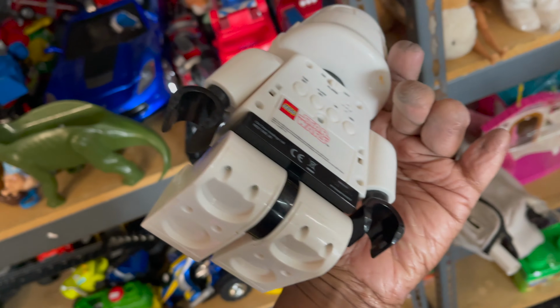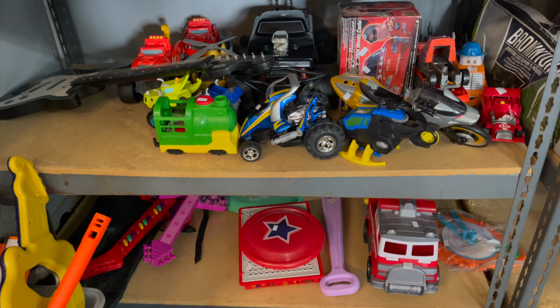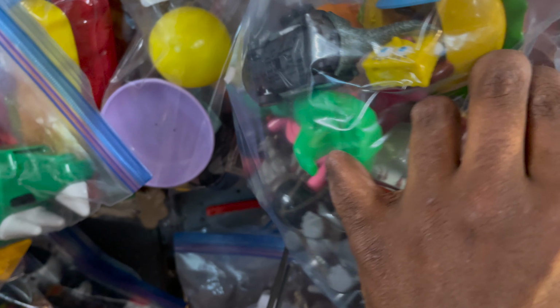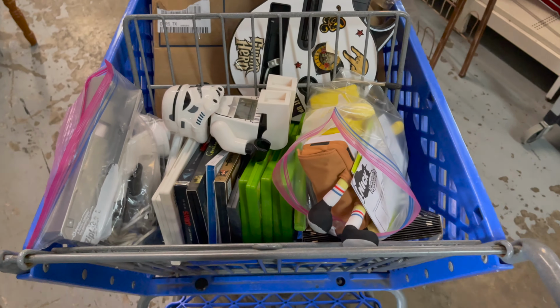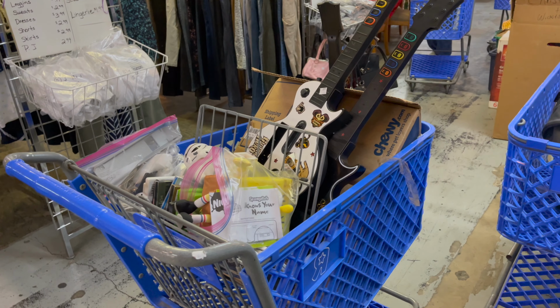These are always cool to have. Lego Star Wars cup. So many different toys in here that you might want to claim. Got a Yo-kai Watch, looks like. Got a train set. Just keep it.